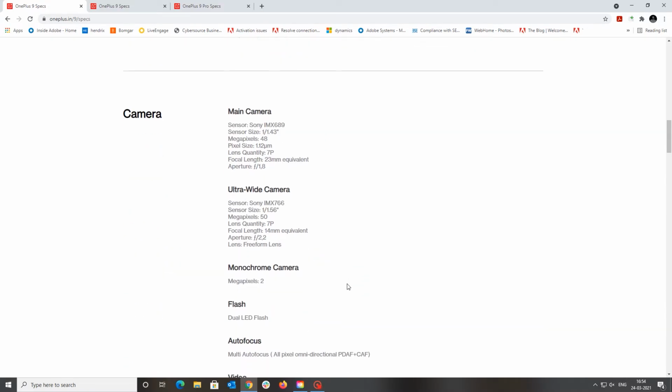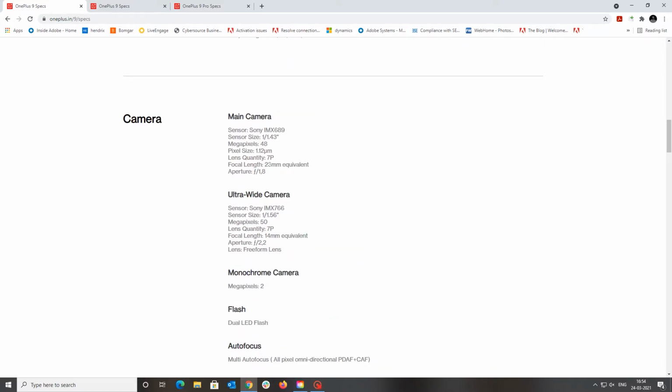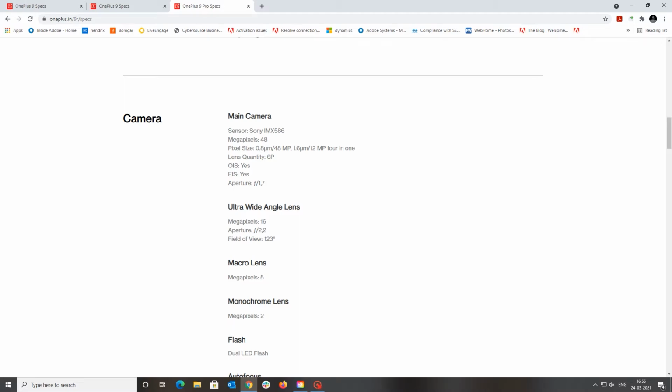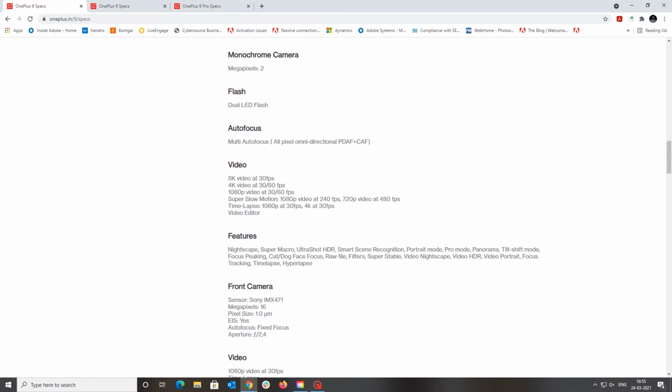And the same monochrome lens, and because of the newer, bigger main sensor that we have in this, as you can see, it's a Sony IMX689 that we have in the 9, and the IMX586 that we have in the 9R. The 9 is capable of 8K video recording at 30 FPS.